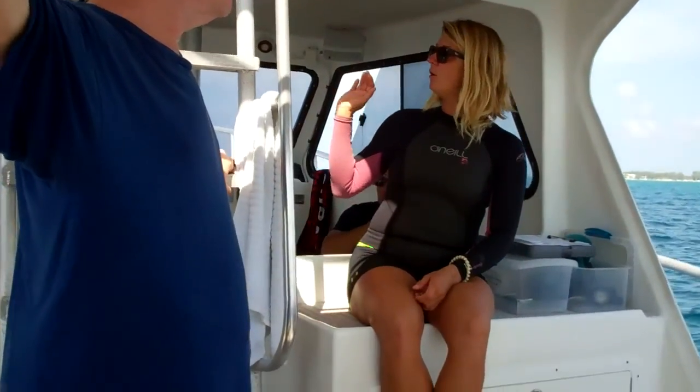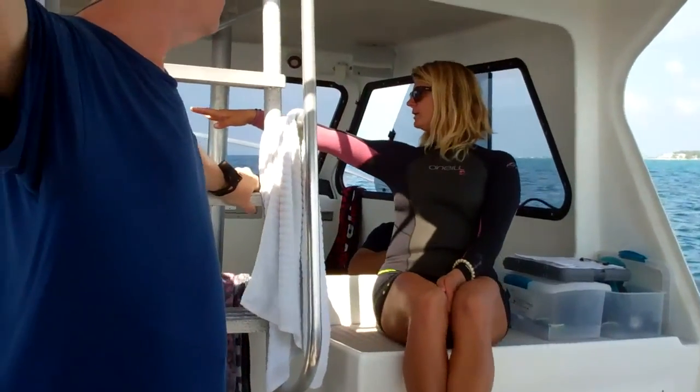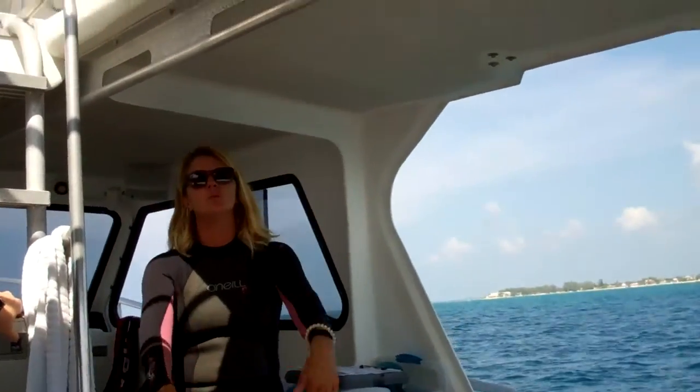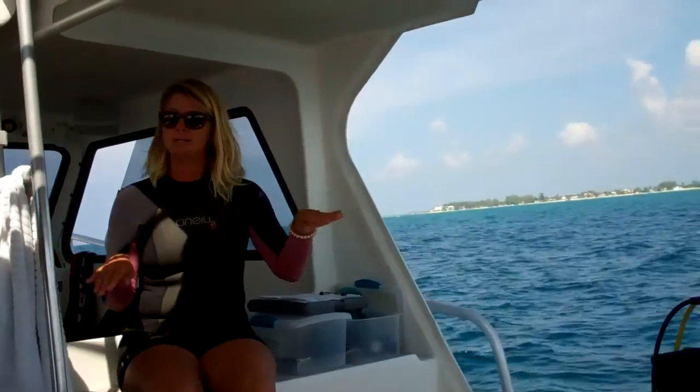We will probably go and check out the wall. As you can see, there's a mooring just right over there, just forward of the boat. Very, very close, so we'll probably head over there, have a little peek over the wall. Please make sure you don't drop over the wall, okay? We're gonna keep that 60 foot maximum.